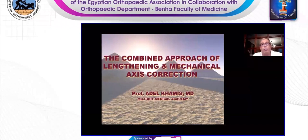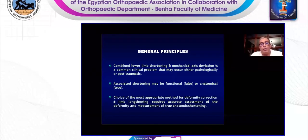Now we are talking about the combined approach of lengthening and mechanical axis deviation of the lower limb. We know that combined lower limb shortening and mechanical axis deviation is a common clinical problem that may occur either pathological or post-traumatic. Associated shortening may be functional or anatomical. Choice of the most appropriate method for deformity correction plus or minus limb lengthening requires accurate assessment of the deformity and measurement of the true anatomic shortening.